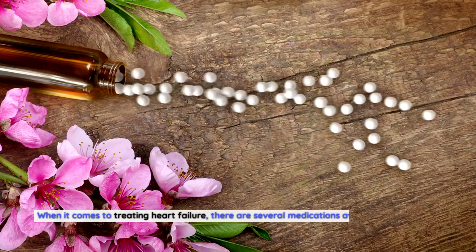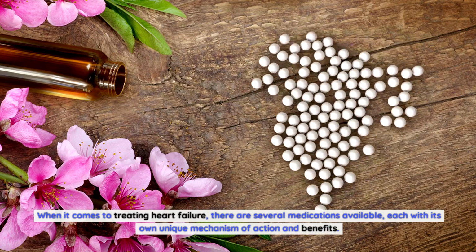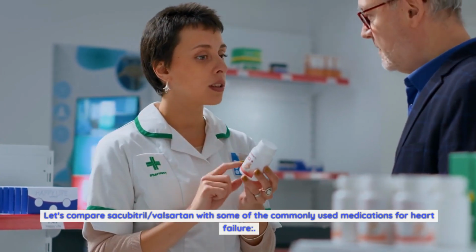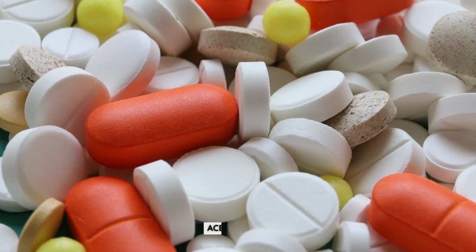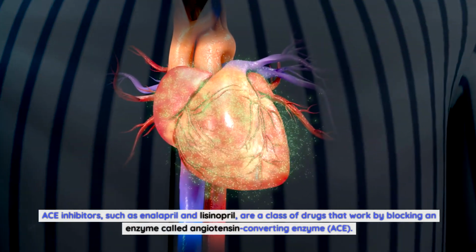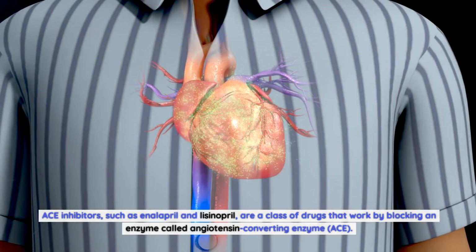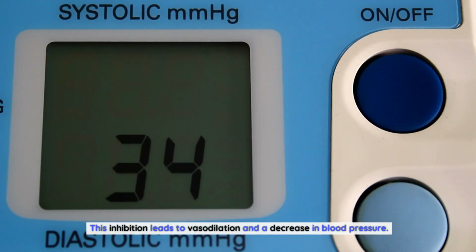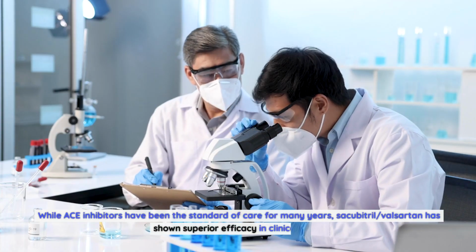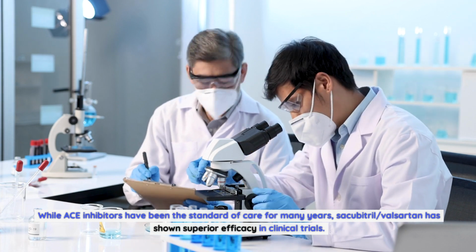Comparing sacubitril with other heart failure medications. When it comes to treating heart failure, there are several medications available, each with its own unique mechanism of action and benefits. Let's compare sacubitril-valsartan with some of the commonly used medications for heart failure. ACE inhibitors. ACE inhibitors, such as enalapril and lisinopril, are a class of drugs that work by blocking an enzyme called angiotensin-converting enzyme, ACE. This inhibition leads to vasodilation and a decrease in blood pressure. While ACE inhibitors have been the standard of care for many years, sacubitril-valsartan has shown superior efficacy in clinical trials.